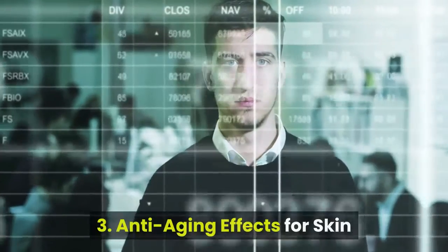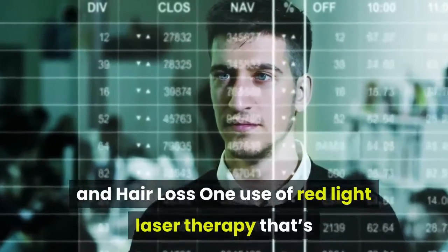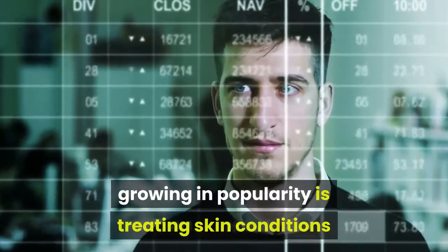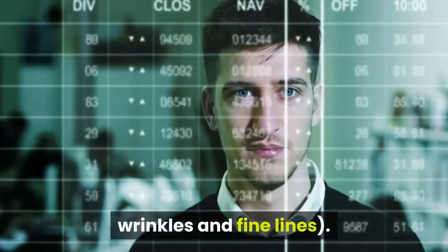3. Anti-aging effects for skin and hair loss. One use of red light laser therapy that's growing in popularity is treating skin conditions and reversing signs of aging on the skin, i.e., wrinkles and fine lines.